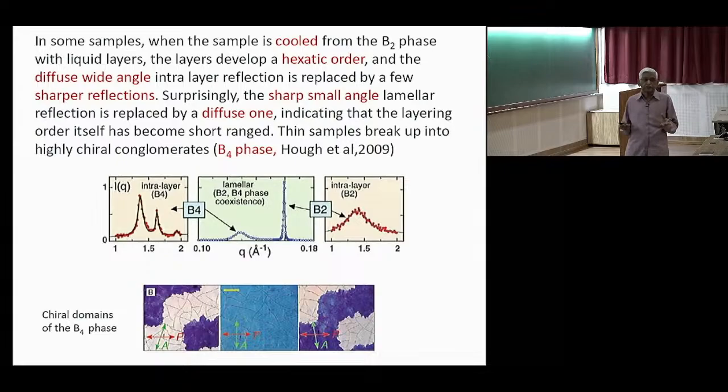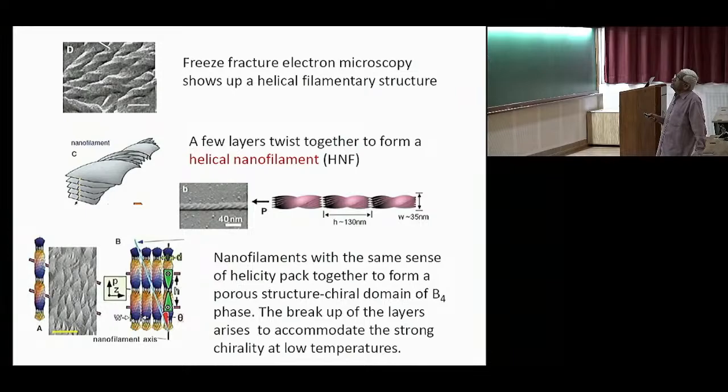Again, Boulder group, and again back to freeze fracture electron microscopy. They are the experts in that. So they found, this was done in 2009, I think. It shows a helical filamentary structure, nanofilaments. So what has happened is the layers have broken up, form tapes, then they twist, it's a nanofilament. The width of that is of the order of 4 or 5 nanometers. The helical pitch is again of the order of a few nanometers. Highly chiral interactions between molecules which have now taken the chiral conformations appear to be capable of breaking it up.